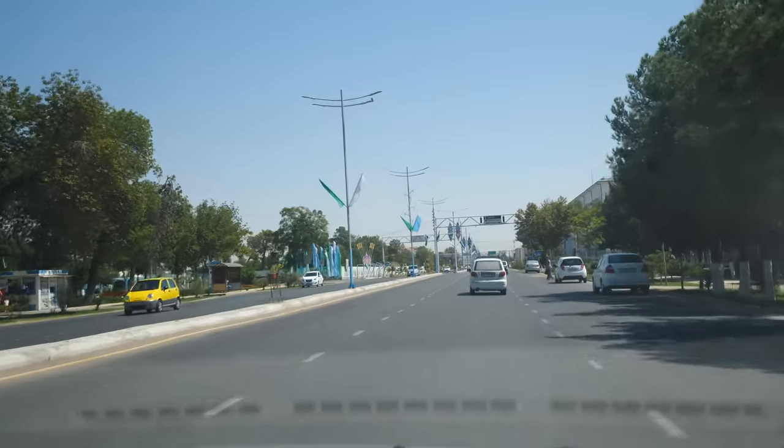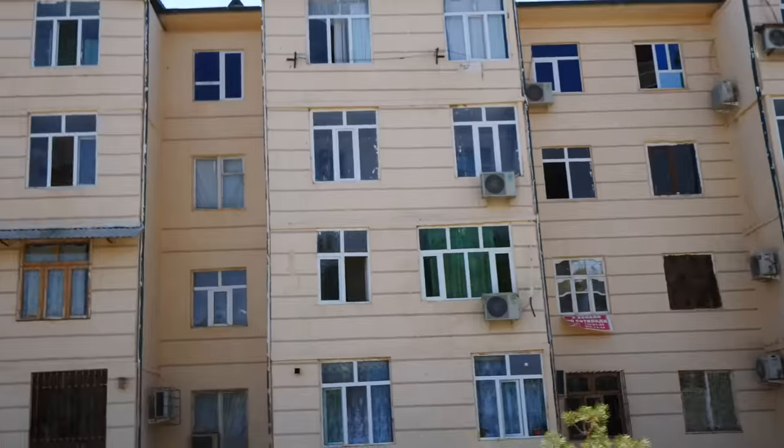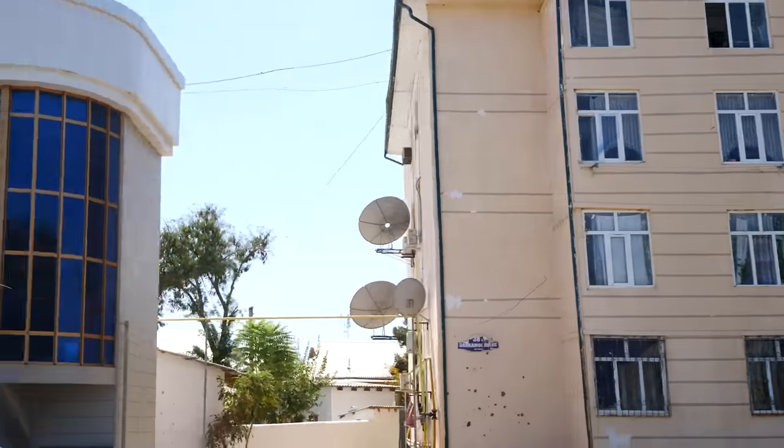We're asking for directions because we don't know exactly where we're going. This guy's not from here, obviously. So my driver is still very confused on where this place is. So he keeps asking and asking basically everybody, you know, where is this place?